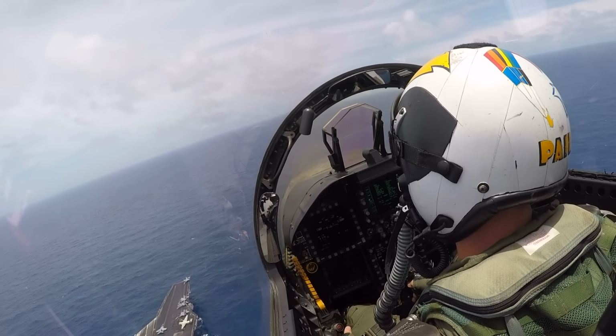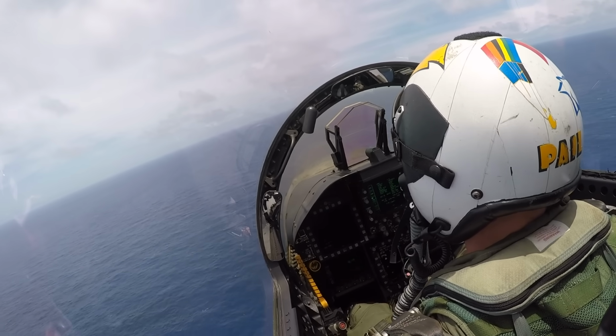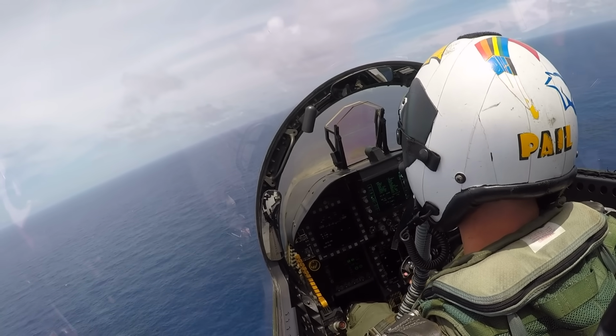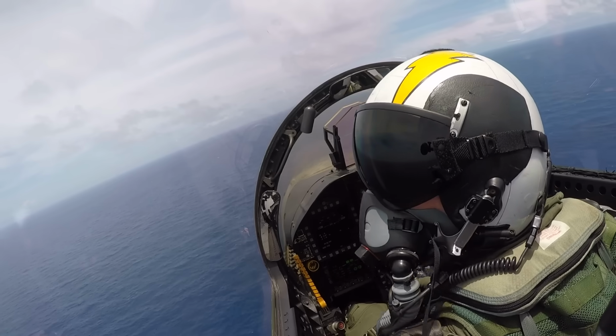Lead aircraft breaks. We time 17 seconds. Continue straight ahead at 800 feet and set ourselves up for the overhead. 17 seconds will give us that target of 45 to 60 seconds recovery time between dash 1 and dash 2, which is what we're looking for.